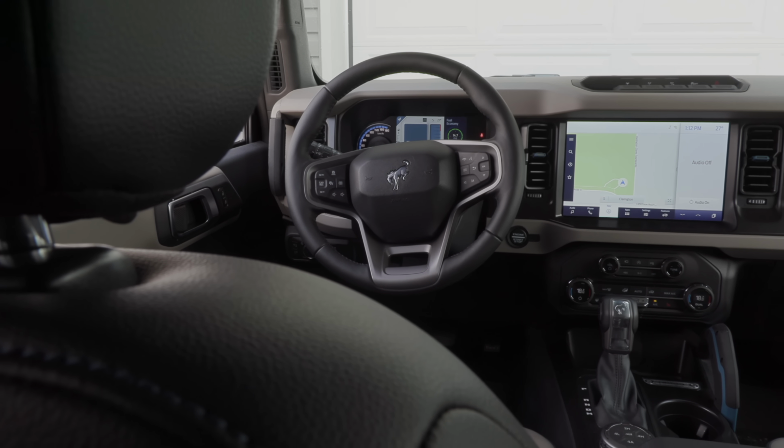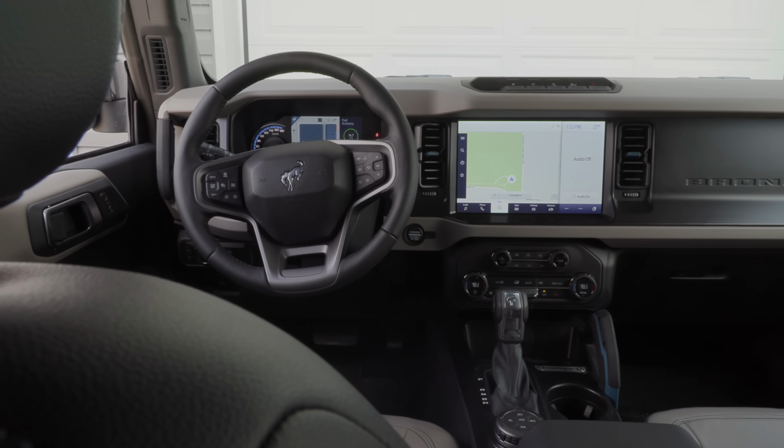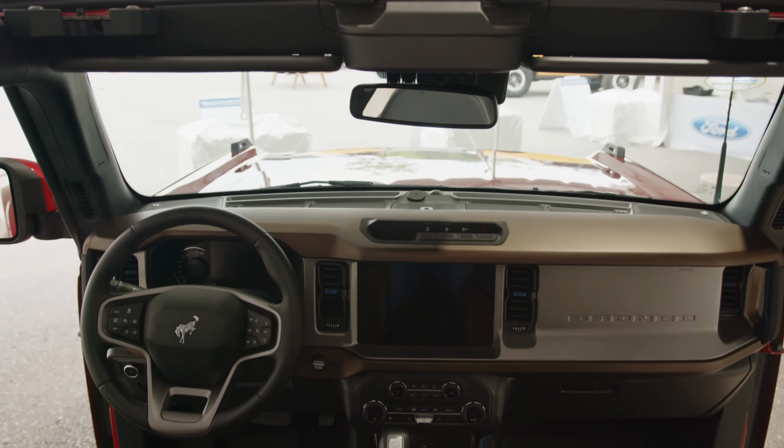So there are 3 packages to choose from. Here's the thing about the packages. One comes with a heated steering wheel, I want that, the 10-speaker B&O sound system and the wireless charger. The other one comes with heated front seats. I want that too. And the other one comes with the larger 12-inch touchscreen. I want it all, Drea. So you're going to buy them all?